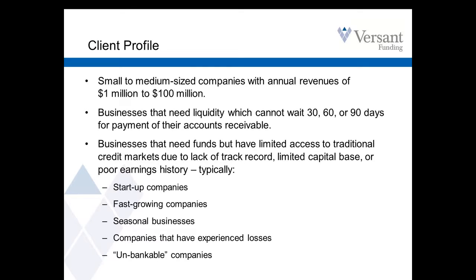But again, you've seen this chart, and I think you've got a good feel for how the two different terminologies compare. Our client profile: we are looking to fund small to medium-sized companies with revenue anywhere from $1 million to $100 million. We've got a few that are a little smaller, and several that are quite a bit larger than that, but that's our target. Our average client probably has about 5 to 10 million in annual revenue.